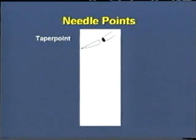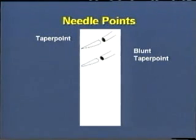The point profile of round-bodied needles is engineered to provide easy penetration of tissues. A flattened area is provided halfway between the point and the suture attachment. Positioning the needle holder in this area confers extra stability on the needle being held. The blunt taper point needle has been designed to minimize the risk of needle stick injury. The needle point is sharp enough to penetrate fascia and muscle, but not skin. This virtually eliminates accidental glove puncture.